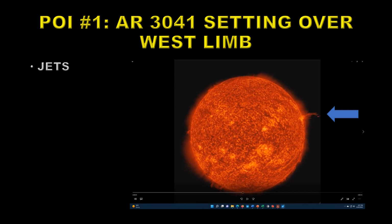The first point of interest I want you to concentrate on is on the northwest limb. This is where active region 3041 has gone over the limb. Now, 3041 was not all that active during its passage across the disk, but when it gets onto the limb, you can actually see how active an inactive region is. And what I would like you to do is concentrate on this one area. Don't get diverted by what else is going on on the sun. We'll get to those in a minute. So enjoy the movie.